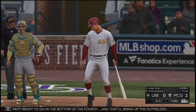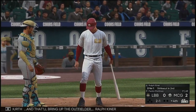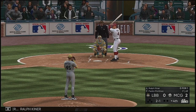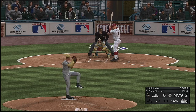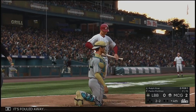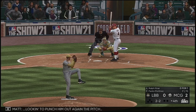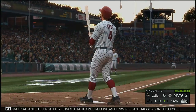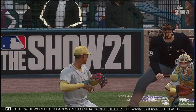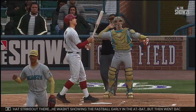Ready to go in the bottom of the fourth, and that'll bring up the outfielder, Ralph Kiner. Fouled away. Looking to punch him out again, the pitch. They really bunch him up on that one as he swings and misses for the first out. I like how he worked him backwards for that strikeout there. He wasn't showing the fastball early in the at bat, but then went back to back once he had the hitter down in the count.